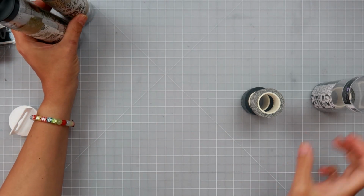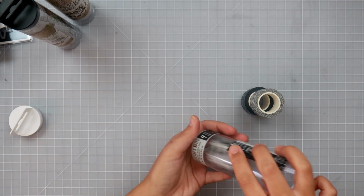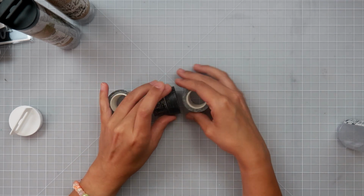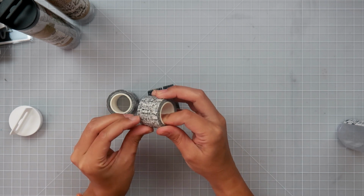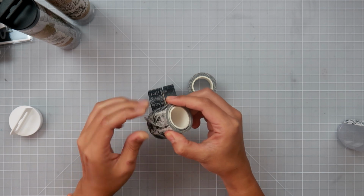And I also got some washi tapes from Prima. Let's see if these have a name. It just says decorative tape. I'll have all of the links down below. So these are the ones that I got. This comes with 4. And I just like these because these would be really cool on art journal pages, mixed media projects, and of course, I love the butterflies.